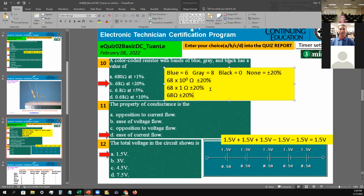10 to the 0. 10 to the 0, same thing as 1. So 1 times 68 would be 68 ohms. And that's plus or minus 20%. So the answer is B as in Bob for number 10.